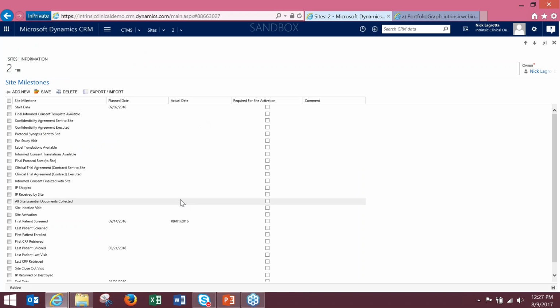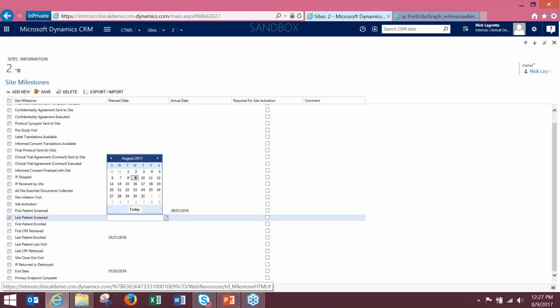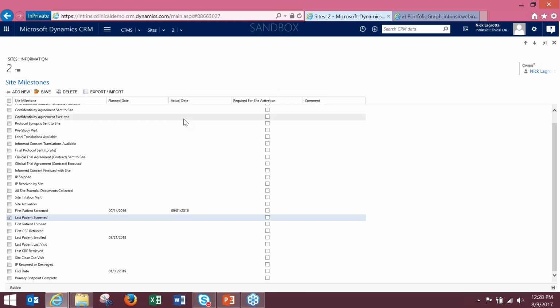There's milestones at every level of the system. You can see that you're able to put in planned and actual date, and this is how you would put it into the system. It's a very simple calendar lookup: you select the date and save. You cannot populate an actual date in the future. Actual dates have to either take place on the current date or previously in time.